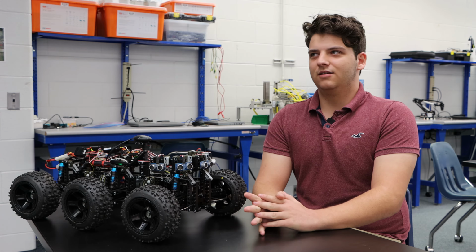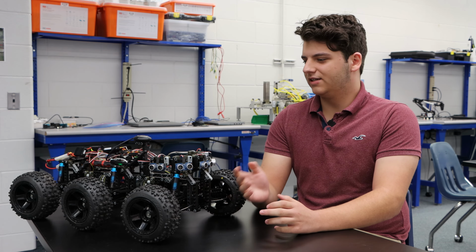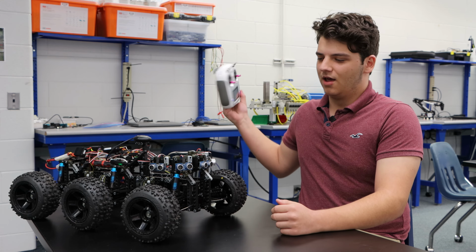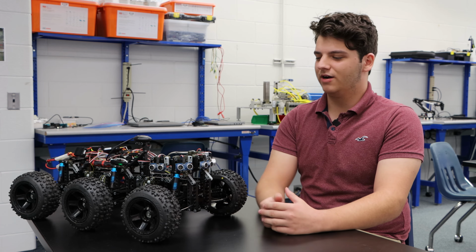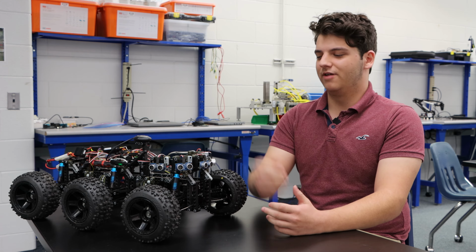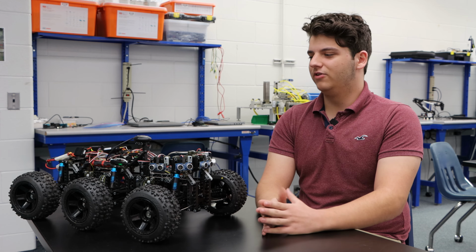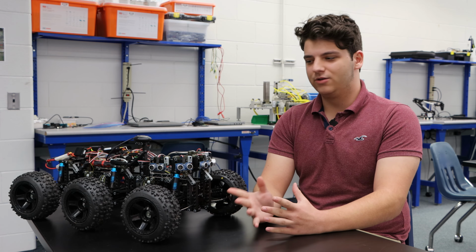This is a 6x6 Land Rover. What it is, it's an autonomous function. Right now it is running off this controller, but it has sensors so it can run autonomously and it can see where it is at all times. So it will never run into a wall. It has a GPS monitor so that it can connect to a computer via either this program called the dashboard or Google Earth, and you can guide a path and see where it goes.